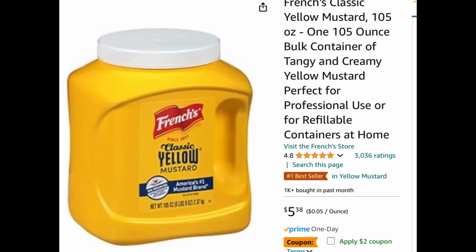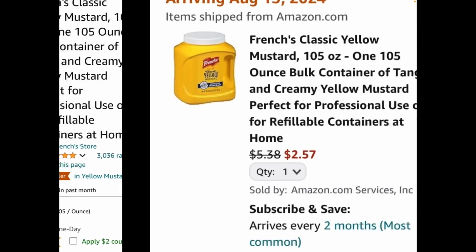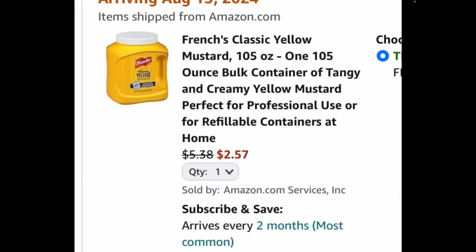And if you have a bunch of meat and stuff like that in your long-term storage, mustard just seasons a lot of stuff. And the nice thing is yellow mustard doesn't really go bad. So it's just vinegar and mustard powder, basically suspended. That's what mustard is, right? So that's a great thing to store. It doesn't really go bad.